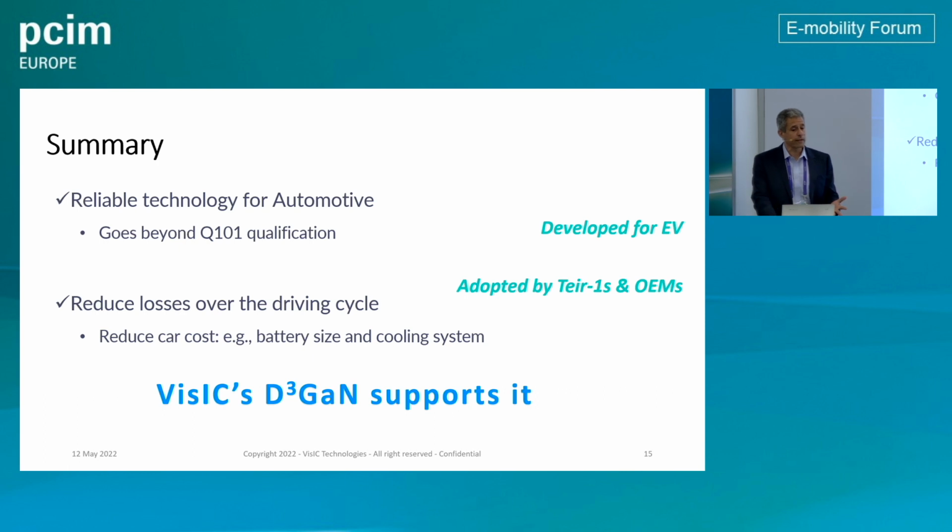So to summarize, reliability is important for those technologies when we are talking about automotive traction, and it goes even beyond the Q101 qualification. Reliability is important, and I showed you several slides about reliability and performance that we did, and not just us, but CPES. And reduce the losses over the driving cycle. It's a key element in order to reduce the car cost.